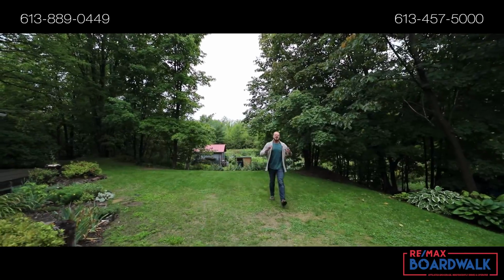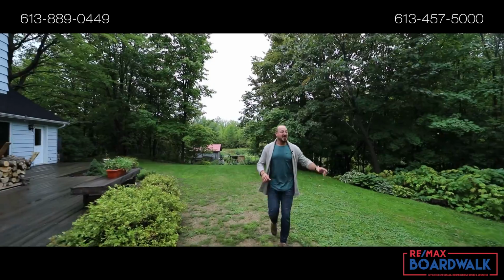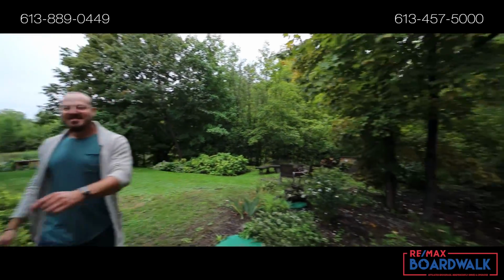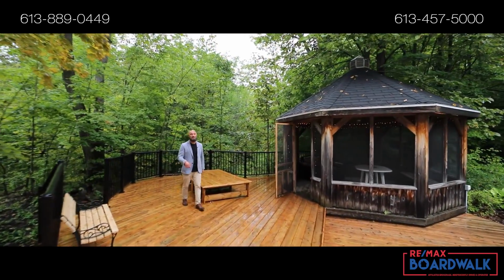Like I said in the beginning, the uniqueness of this property can't be replicated anywhere else. The natural elevation of the rock, your very own stream in the back, and the natural setting, this place is one of a kind.